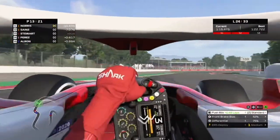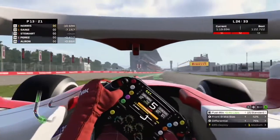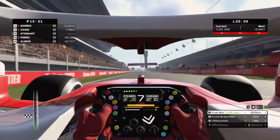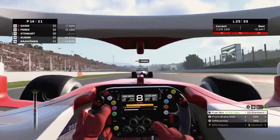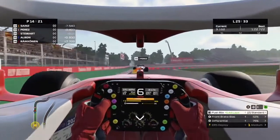There's been a few overtakes, which is better than nothing. This time, they're going to get me. Not much I can do to defend that, not after that final corner that I had.